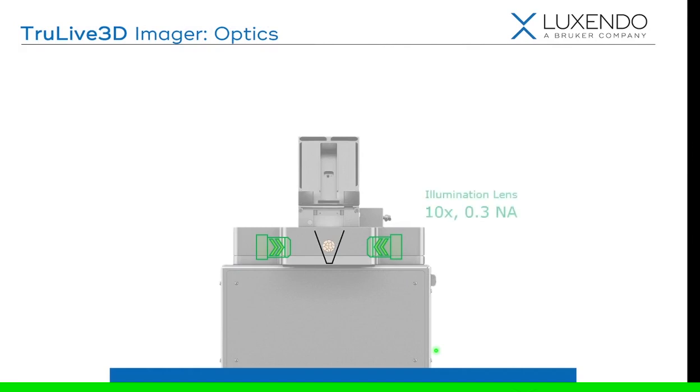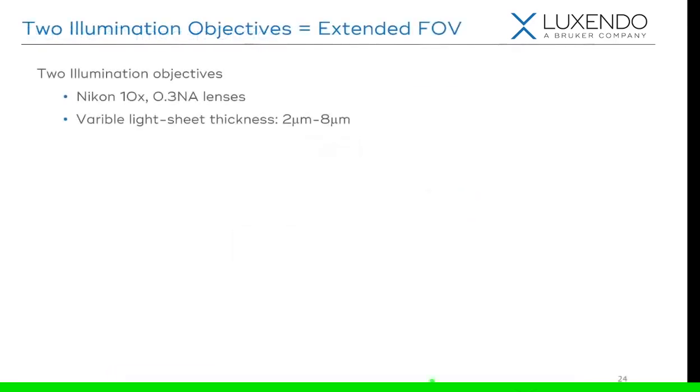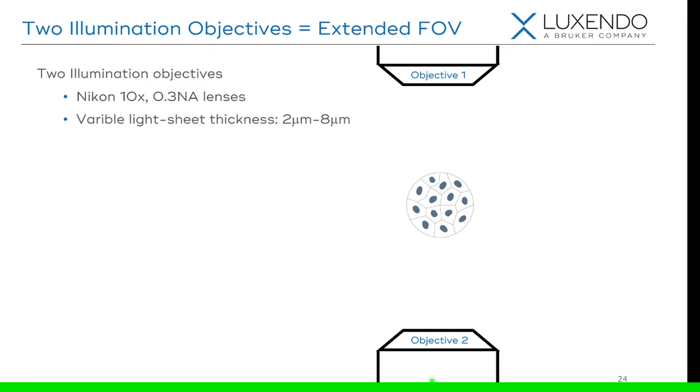So a side view of the TrueLive, we've got our 2 illumination lenses oriented on opposite sides of the sample. We've got our sample chamber here and our little organoid in the middle with our detection lens perpendicular from below. Again, that 25x 1.1 numerical aperture, post-magnified to 31 and 63x. Now you might be asking, why do you want 2 illumination objectives? Well, the 2 illumination objectives give us 2 key advantages. It extends our field of view, and it extends our light penetration.